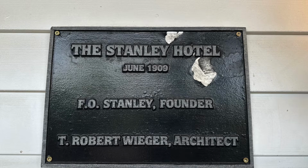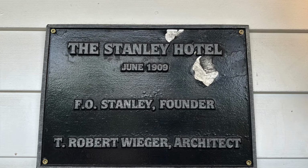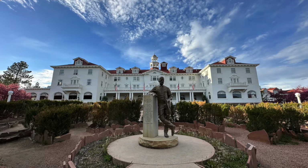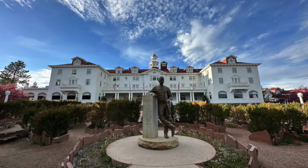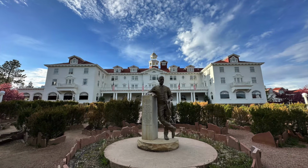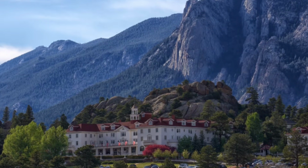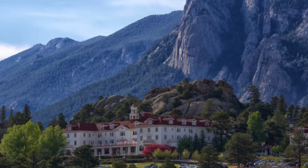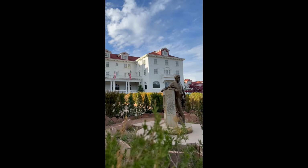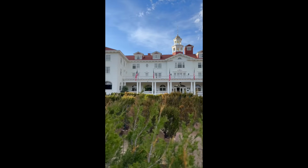Next is the Stanley Hotel. So this was built in 1909 by F.O. Stanley, who had a huge influence on Estes Park and its formation. But this landmark was actually the inspiration for Stephen King's novel, The Shining. After Stephen King stayed at the property for only one night, just before it closed down for winter, he reportedly had the entire story of The Shining created in his head. The hotel has also hosted famous personalities like President Theodore Roosevelt, John Lennon, and a lot of others.